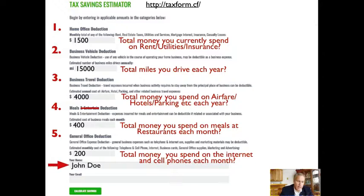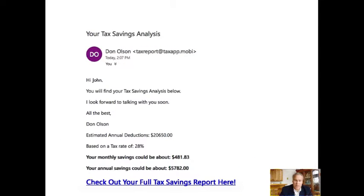You would then put in your name, your email, and then just click calculate savings, and you're immediately going to get an email that looks like this. It says, hi John, it's going to walk you through your tax savings analysis, and this is the number we're looking for. This is the number we're going to use when we get to the IRS calculator. So write that number down somewhere after you get your report and make sure you have that number.